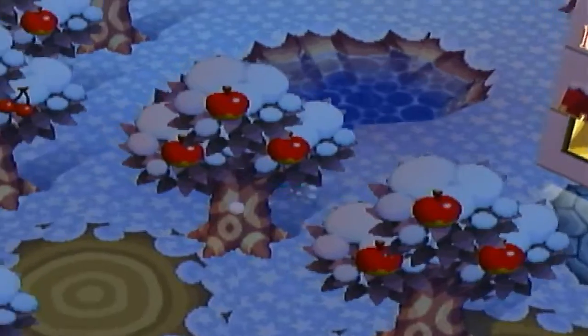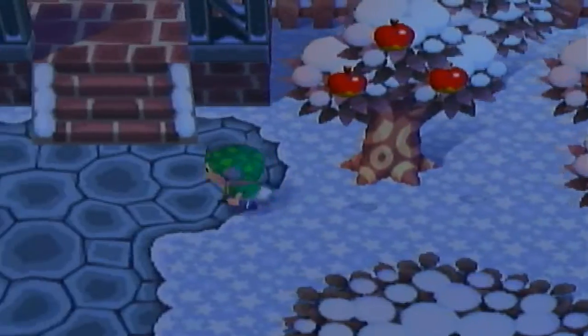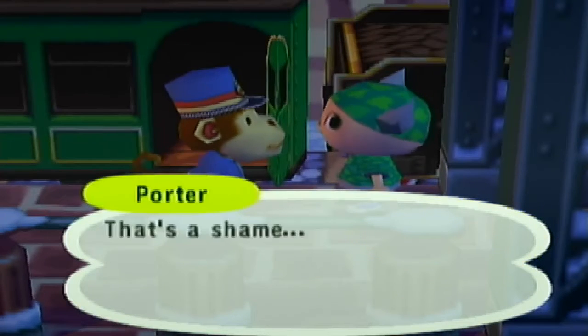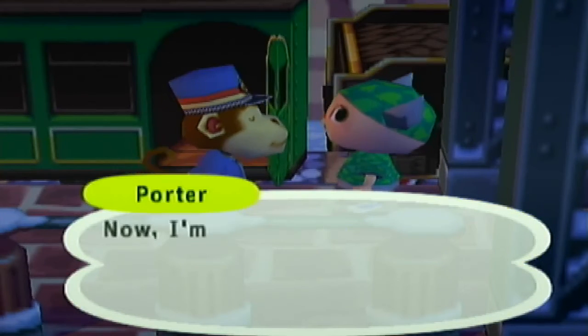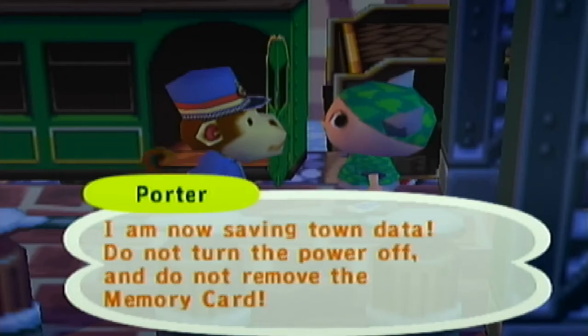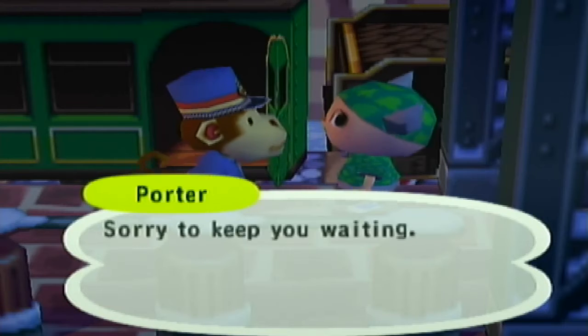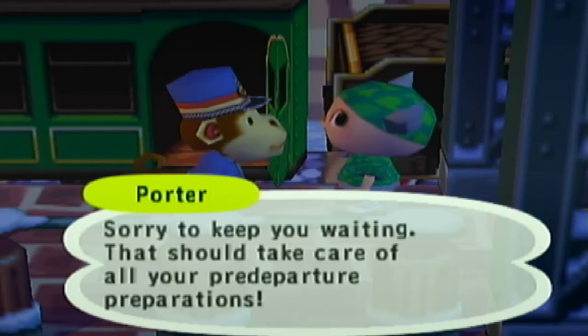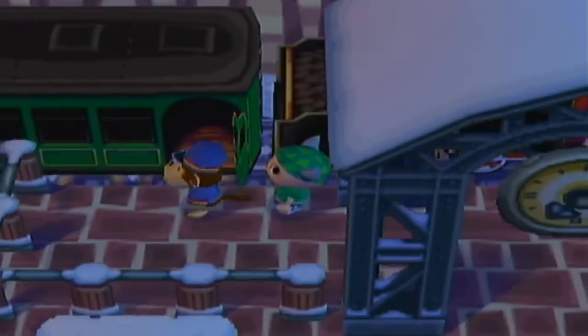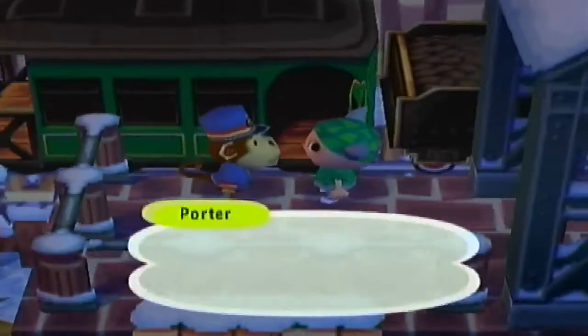Now let's get on that train before it pulls away. Please wait, Mr. Train. Don't pull away. Sometimes you do, and then it takes a stupidly long sequence, and I don't want to wait for that. That's just unpleasant. Alright, let's go. Into the train.